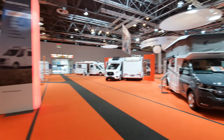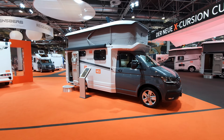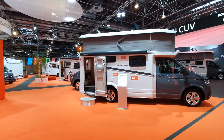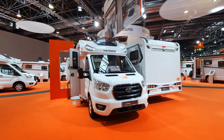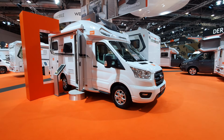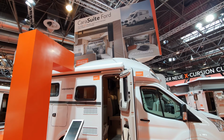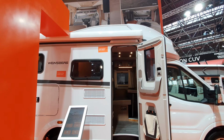So this one here, you can see it's in a different video, I'm going to show this one now, but this excursion is a rather odd vehicle. Anyway, I'm going to show you something a bit more standard here. This is a Weinsberg CaraSuite 550 MG on the Ford basis. Look at the roof up there. What does that mean? It means there's a bed in the roof.